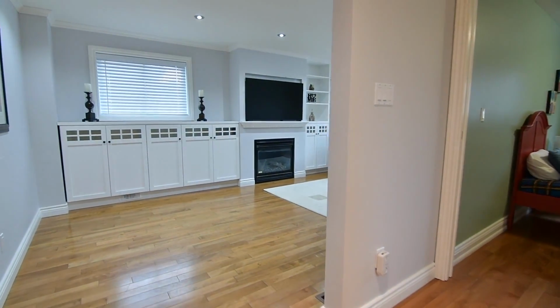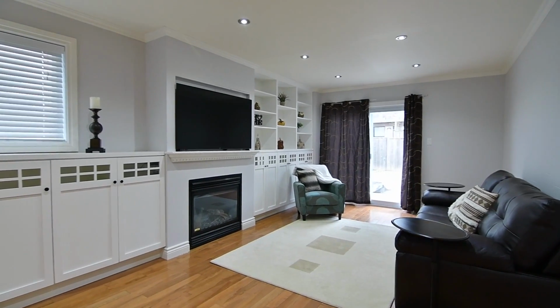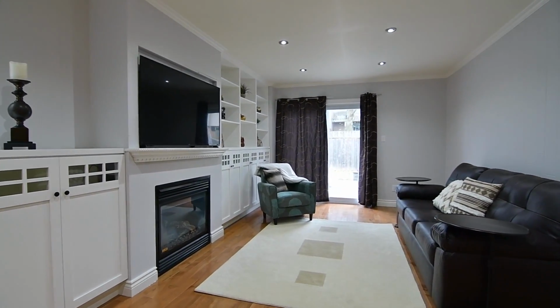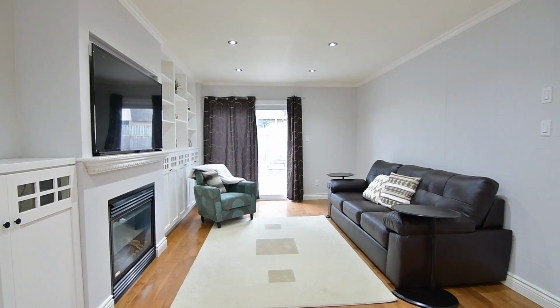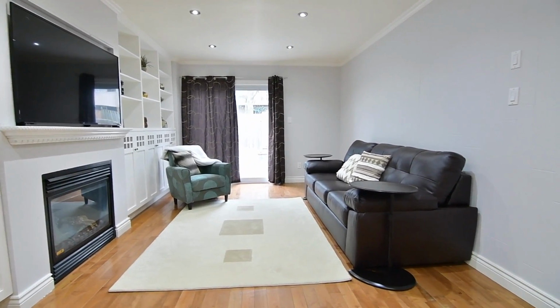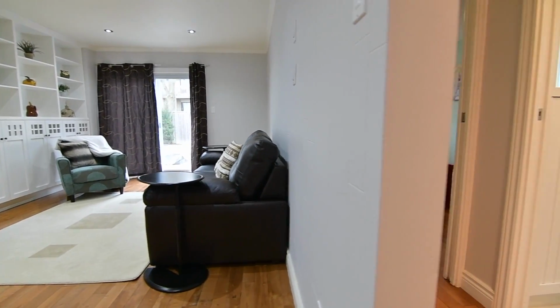Well suited for family time or casual get-togethers, the lower level family room features hardwood flooring, pot lighting, and crown moldings, as well as a built-in media unit framing a gas fireplace. This space also has a sliding door walkout to the fenced-in backyard, which showcases a huge stone patio area, a natural gas fire pit, a pond feature, and a storage shed.